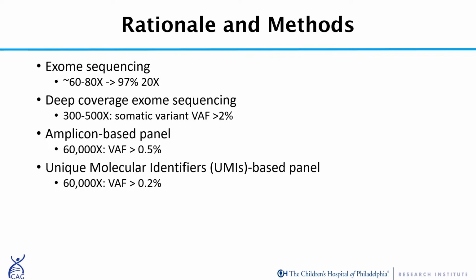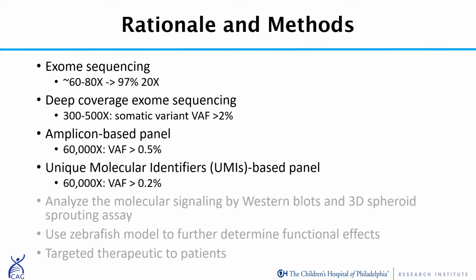For unsolved cases, we also performed ultra-deep targeted panel sequencing, which aims for somatic variants with even lower variant allele frequency. We then use in vitro cellular models and the in vivo zebrafish model to learn how these mutations affect the signaling pathway and explore potential targets for therapeutic development. But due to time limit, and other colleagues will talk more about it, I will not discuss this part in depth.